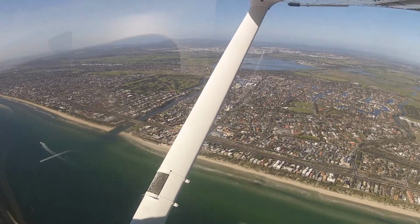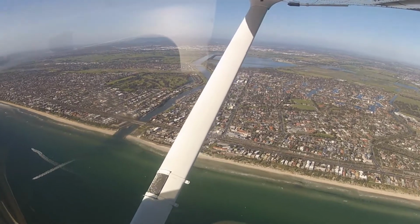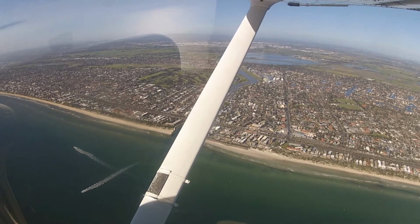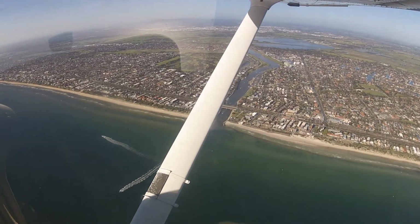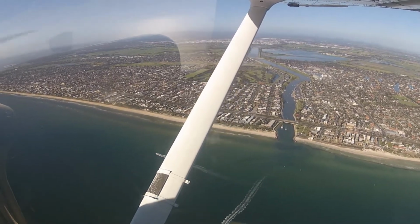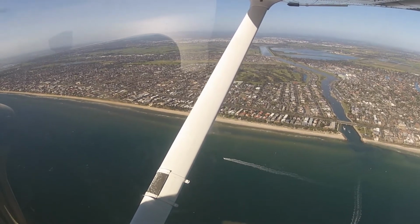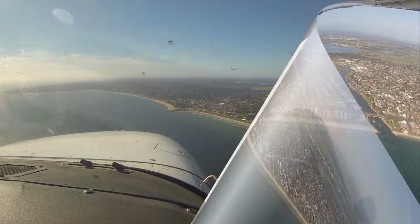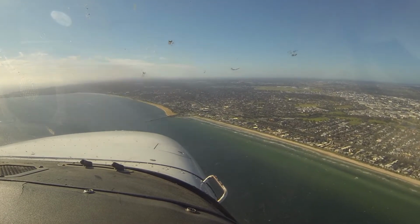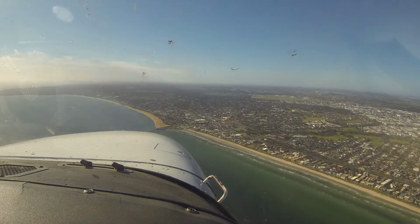Moorabbin Tower, India Tango Kilo is approaching Brighton 1500 inbound with Romeo. Tango Kilo, tower, maintain 1500, join upwind, runway 17 right. Maintain 1500, join upwind, 17 right, Tango Kilo. Oscar India, Moorabbin Oval. Kilo Hotel Sierra, that Cessna's at about your 230 now, two miles. Juliet Hotel Sierra looking.